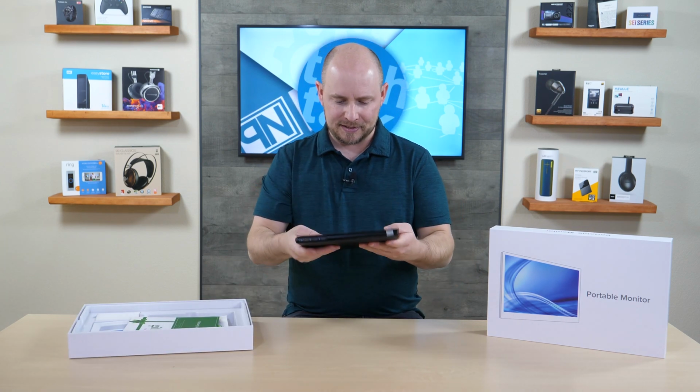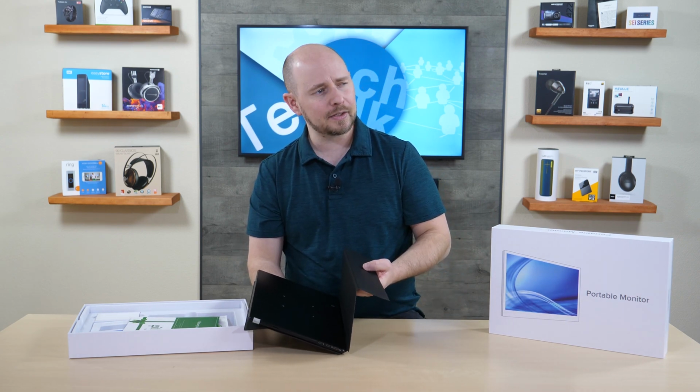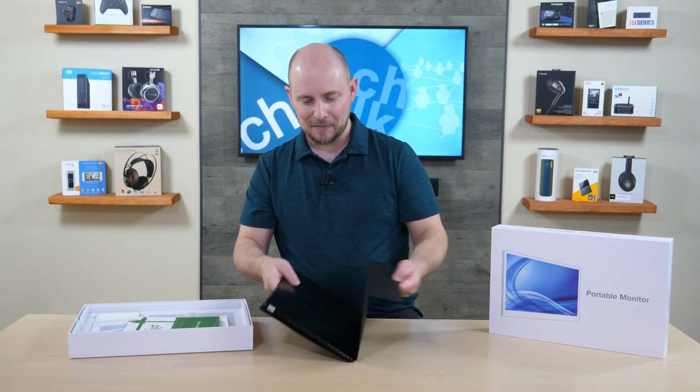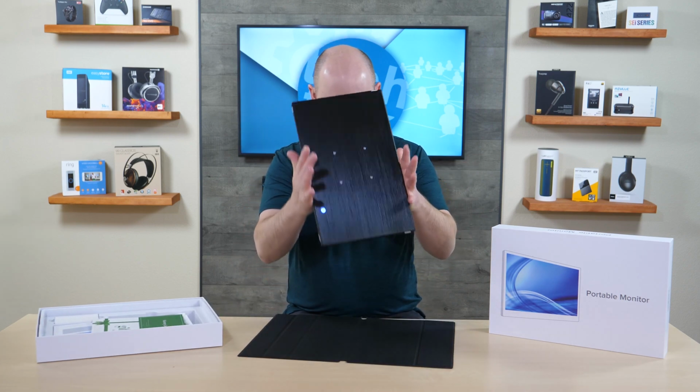The cover here is similar to a lot of their other covers. It's a folding design. They call it a smart cover. I don't know why, actually. I don't know if it turns off the screen when you close the cover. We'll have to try that out. But it's just magnetic, so maybe that's what makes it smart. But it does come completely off if you want to.